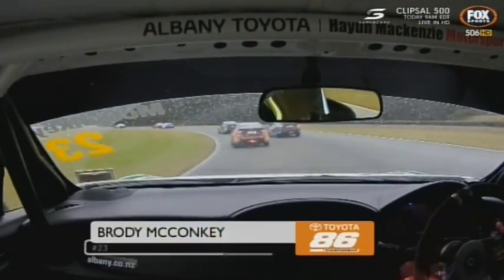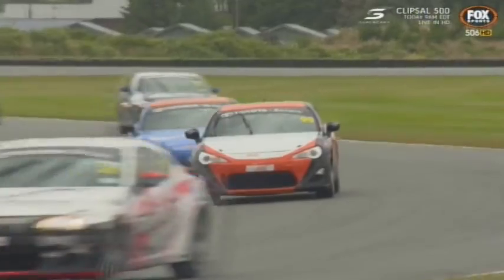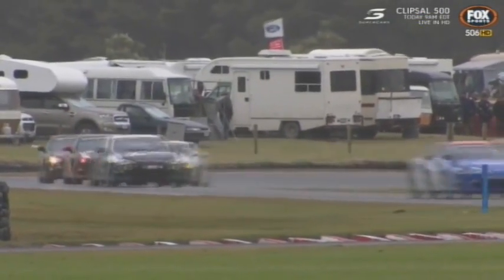Ooh, Lockwood's got to be careful as we go on board and watch it from Brodie McConkey's view. And sure enough, effectively, Lockwood gets hung out to dry here in the wet because he was right on the slippy part of the Southern Loop and just had to slow down the pace and go back into position, and luckily he holds it all together. Meanwhile, Andy Knight still ahead of Ransley, but can't make any more inroads on the leaders.